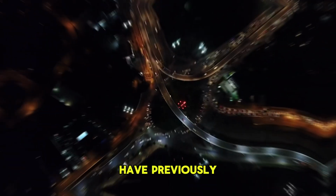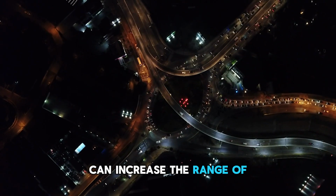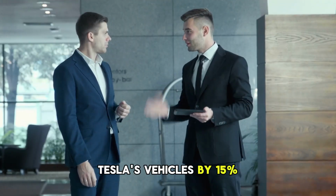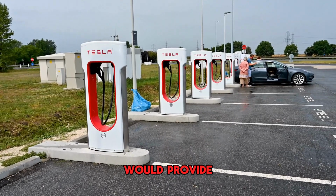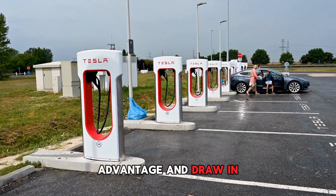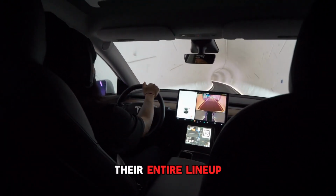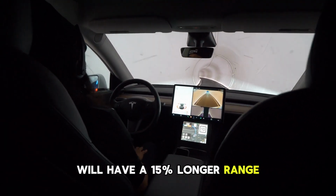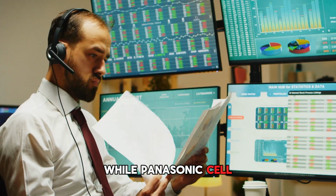Chinese reports have previously indicated that Panasonic's 4,680 cells can increase the range of Tesla's vehicles by 15%. Enhancements would provide Tesla with a competitive advantage and draw in additional clients. When Tesla switches to these cells, their entire lineup will have a 15% longer range, giving them a clear competitive edge while Panasonic's cell supply is delayed.